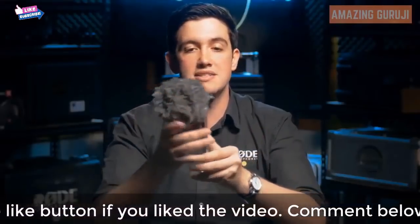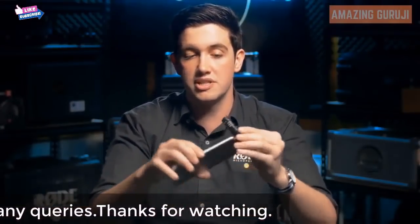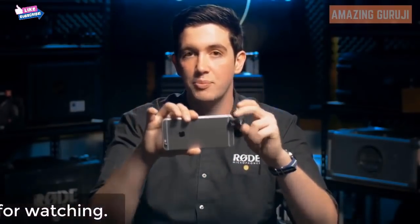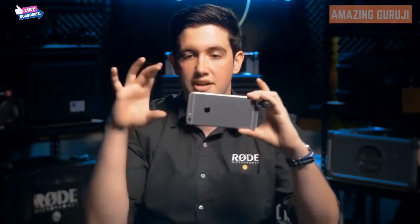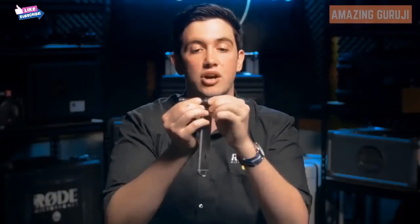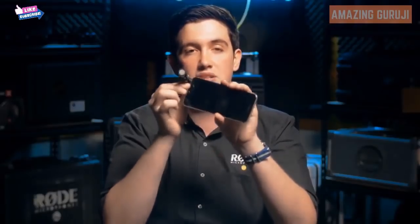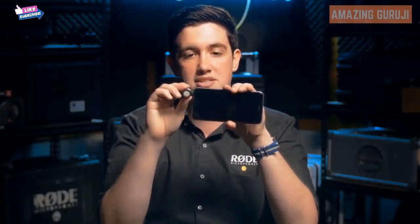The VideoMic Me is designed to fit a wide range of different devices, including both iOS and Android devices, as long as the headset input on the device is on the opposite side to the actual camera itself, purely so that you don't see the microphone when you're filming straight ahead. Now, it comes with a little adjustment on the back so that it can be mounted on a wide range of different devices, regardless of whether you have a case on or not. That mount can be simply adjusted by just twisting it off and then squeezing it on against the body of the device itself to get it to the perfect thickness and keep it there nice and secure.